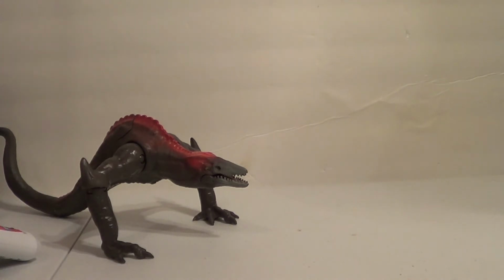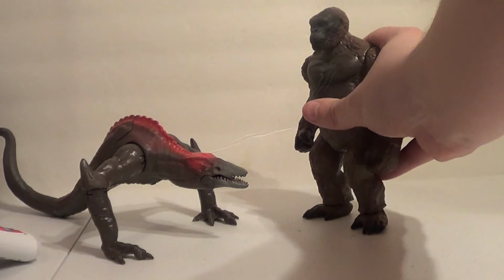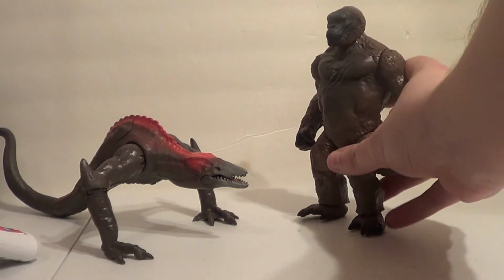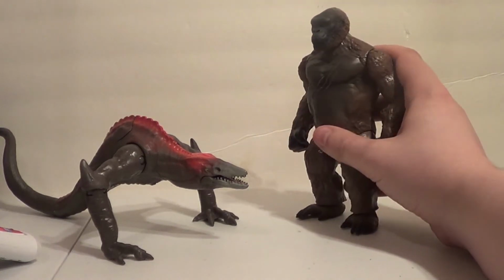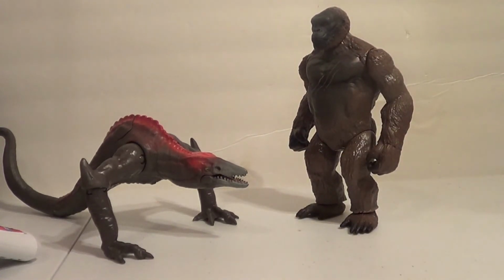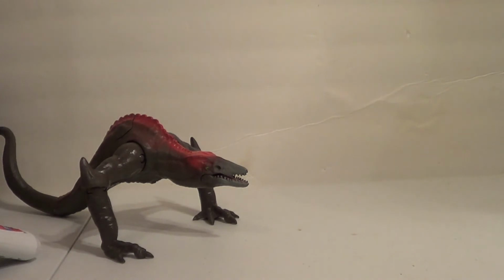And then here is the Playmates Kong, Skull Island Kong. Skull Island Kong doesn't want to stand today. But, yeah, so that's him with the juvenile. And I think that looks pretty cool, too. So this is going to work with basically all of your 6-inch Kongs.